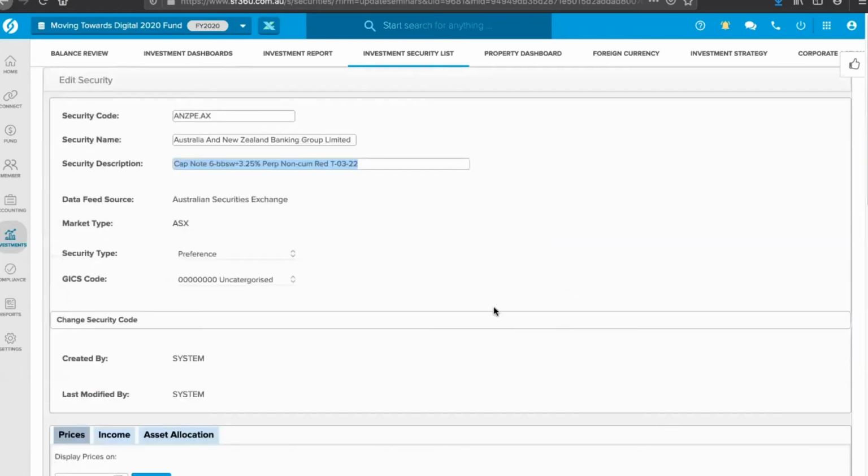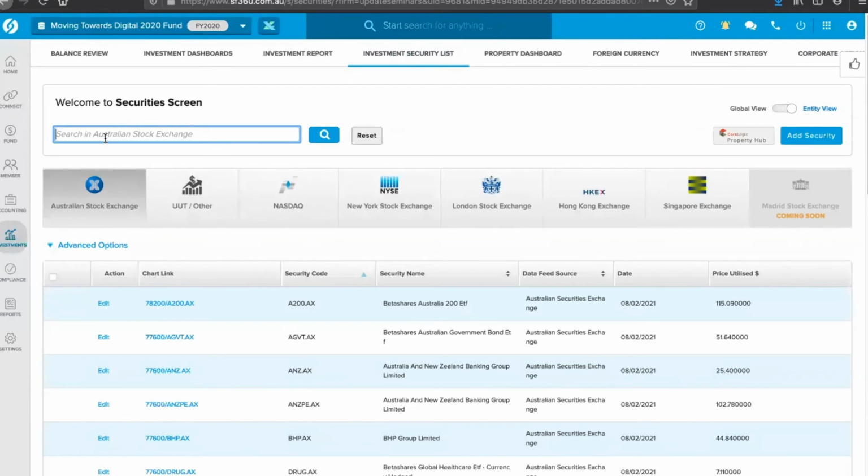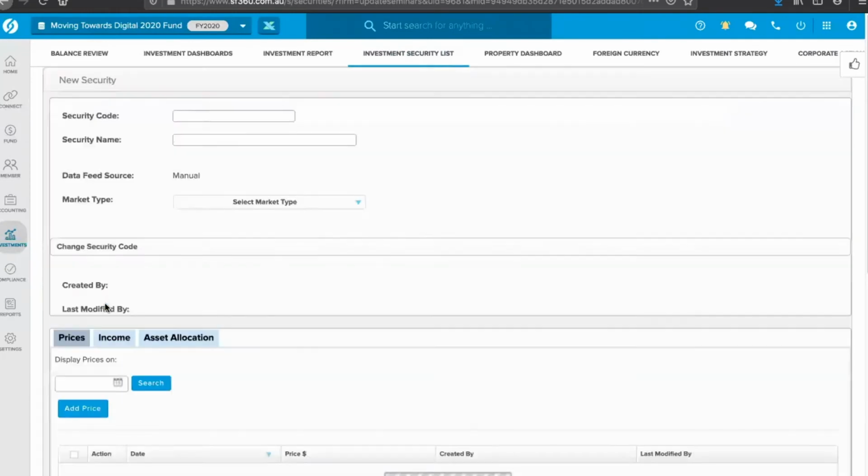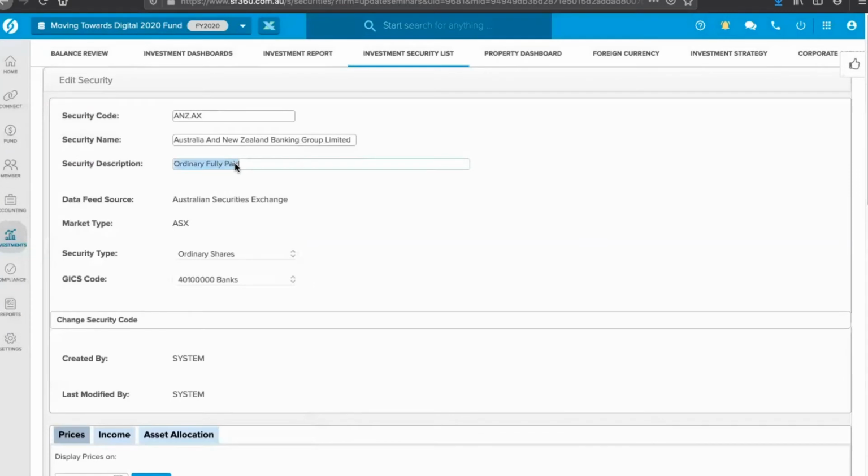Okay, the other thing, if I show you just an ordinary security like ANZ, we've also just added "ordinary fully paid." Now that doesn't add too much value, but hopefully you see where we're going. Hopefully we can add these into investment reports so that your financial planners or your clients will be able to see a little bit clearer distinction between what was previously only just a security name.